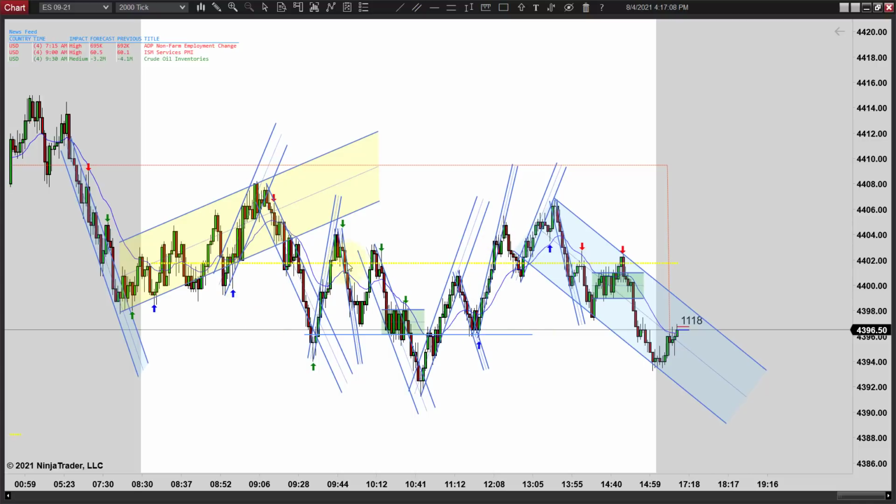Most every one of these had a close outside and a new high or a close outside and a new low. Just about every one of them. And so you get your clues as to when it's going to end and when it's going to turn by drawing them.